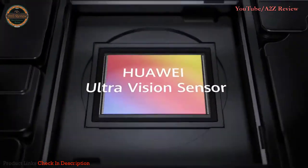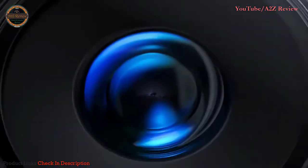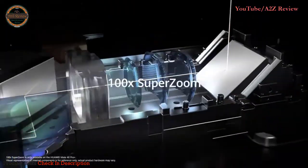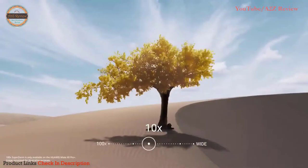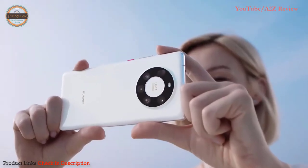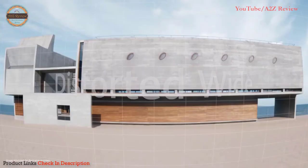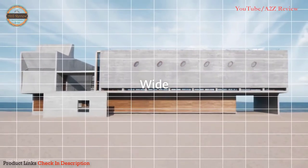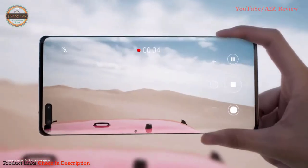Take the best photo any time of day against backlight and low light. See further with 100 times telephoto zoom. And make your wide angle shots picture perfect. Video your world with ease.